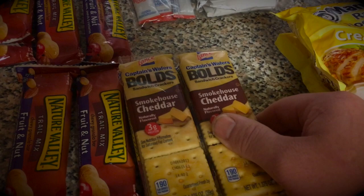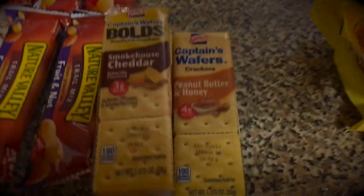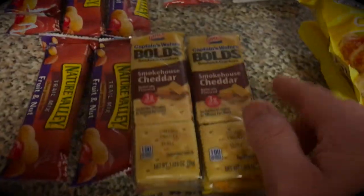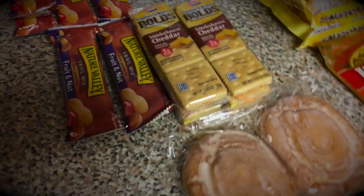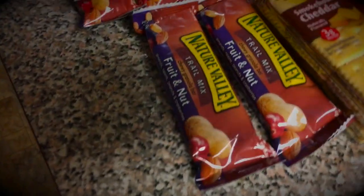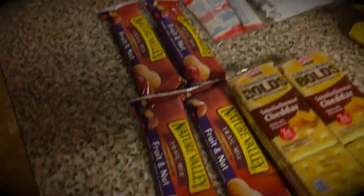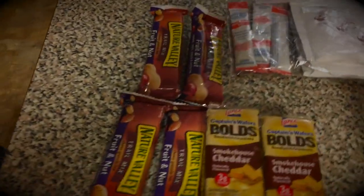Okay, we've got the smokehouse cheddar as well as peanut butter and honey. This is new for us. We've never really taken the crackers out on the trail, but I think it'll be good for snacking. And as well, this will basically be the first day that we're out there on the trail in our packs. And this will go in the food bag.